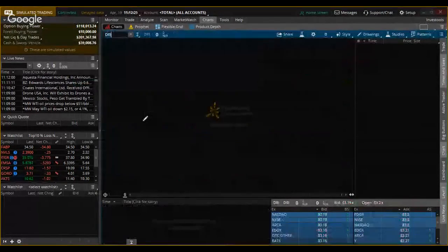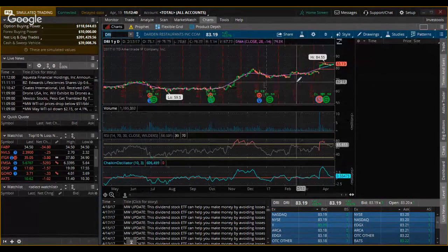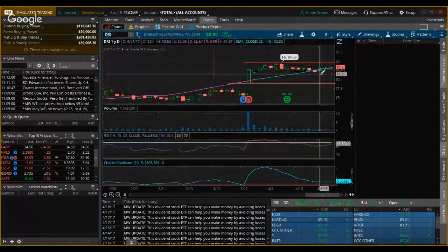Darden Brands or Darden Restaurants. And this is just Olive Garden, Cheddar's. I'm not sure what else they have in their portfolio, but this is a restaurant stock. And as we see, the restaurant stock has been up and down all week or all month. And typically, this is definitely a steady dividend type of paying stock. And we see it's even with daily moving average here, knocking up against that support and resistance level.